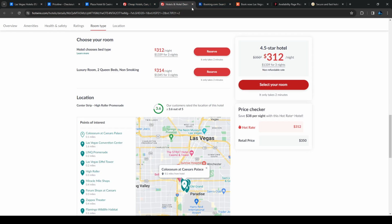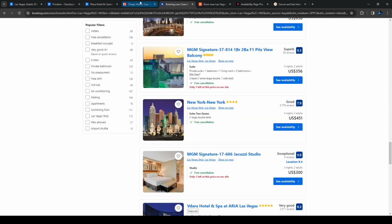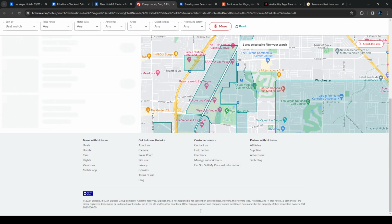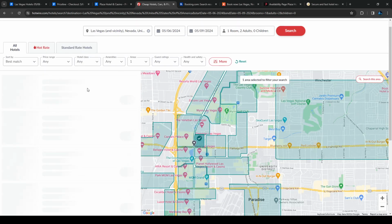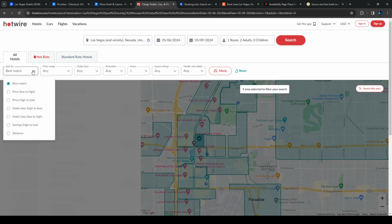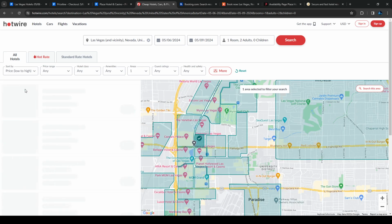Let's do this again. Let's do it at cheap hotels. Let's go ahead to Hotwire. So let's do something different now. What I'm going to do now is, instead of doing the best match, I'm going to do price low to high and see what we end up with.